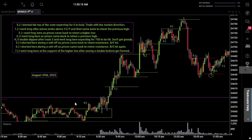So I took this trade right here in the pre-market, and I traded within this consolidation zone that got established. As prices came back up to the top of the zone, I shorted right here, expecting prices to continue down to the bottom of the zone.